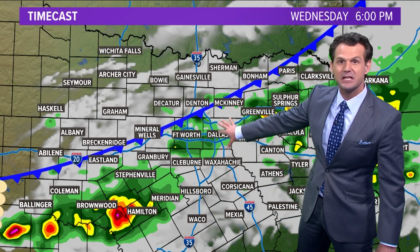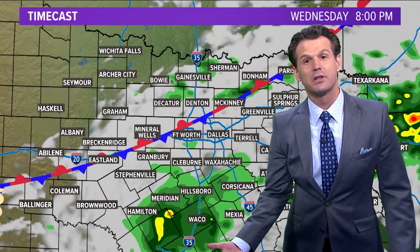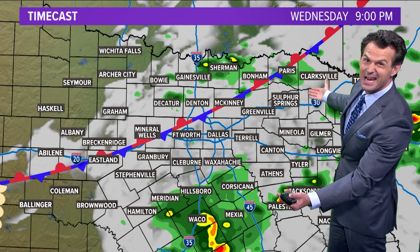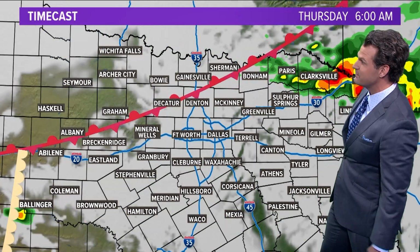Those thunderstorms from Dallas County to the northeast will continue moving off to the northeast as well. And basically the later in the evening that we get, the lower the coverage of storms. Everything just fizzles out or moves out of North Texas 8, 9, 10 o'clock tonight. Maybe a little spotty activity here or there, but you can see coverage not very high as we head through the evening and overnight hours.